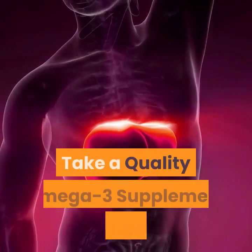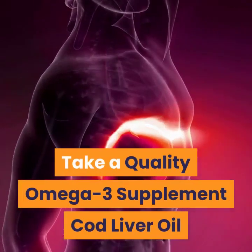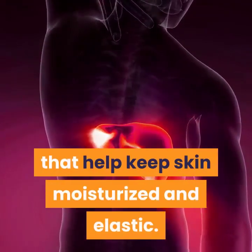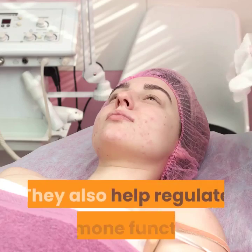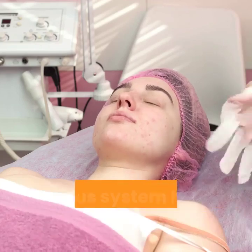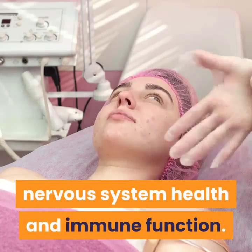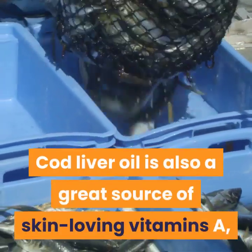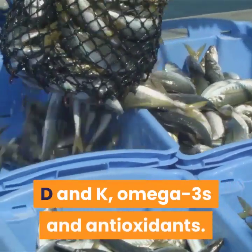Take a quality omega-3 supplement, such as cod liver oil. Omega-3s are loaded with healthy fatty acids that help keep skin moisturized and elastic. They also help regulate hormone function, nervous system health and immune function. Cod liver oil is also a great source of skin-loving vitamins A, D and K, omega-3s and antioxidants.